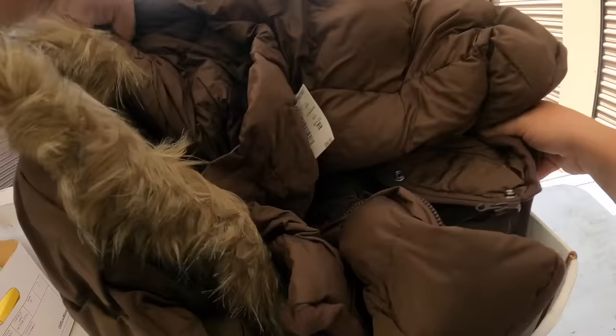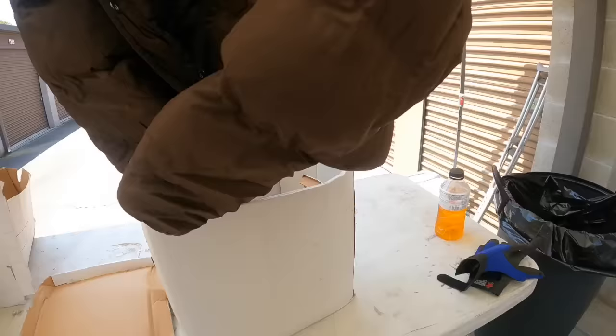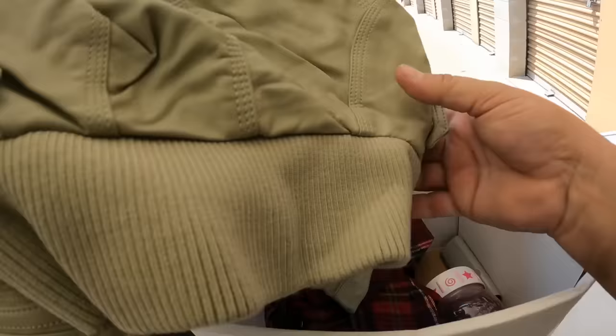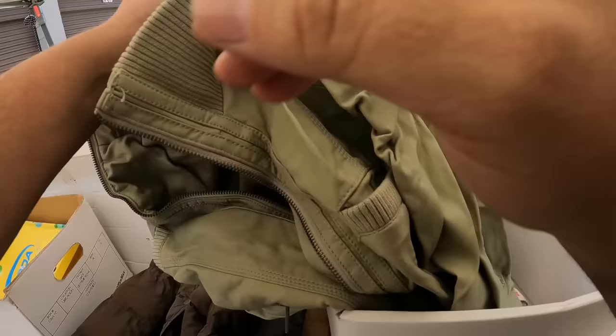Ooh. This is nice. Aeropostale, $99.50. That's a really nice jacket. Too bad it's not winter time, because we would sell that very easily. I think we'll still sell it just because it's tagged. Someone will buy it and want to flip it at the market. There's exhilaration again.